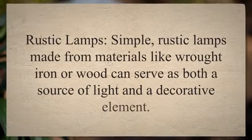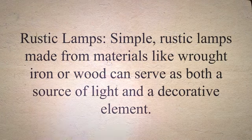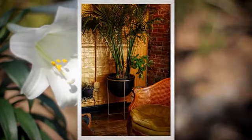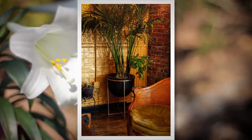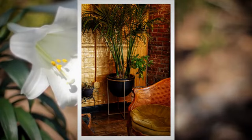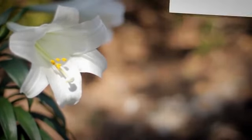Rustic lamps. Simple, rustic lamps made from materials like wrought iron or wood can serve as both a source of light and a decorative element. Position them to highlight your favorite plants and add an extra glow to your space. Accessorizing your farmhouse plant decor can enhance your space's overall aesthetic and feel. By combining vintage accessories, natural materials, and warm lighting, you can create an indoor plant decor that radiates the coziness and charm of the farmhouse style.